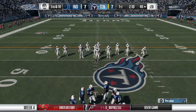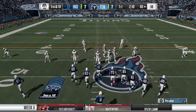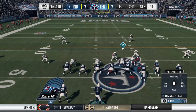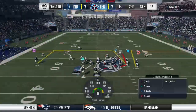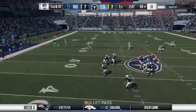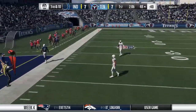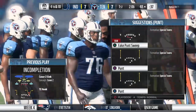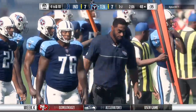And on 3rd down, a nickel formation here defensively. Working out of the gun, Mariota, and he couldn't hang on. Almost an interception there defensively. Instead, it brings up 4th.